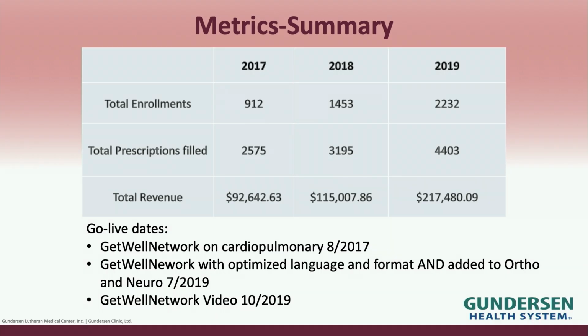And then some other metrics that we look at are total enrollments, total prescriptions filled, and total revenue. And I just went from 2017 through 2019. We actually started Meds to Go in 2015 as a pilot, but 2017 is when we began to collaborate with the Get Well network. So that was the time period I wanted to focus on.